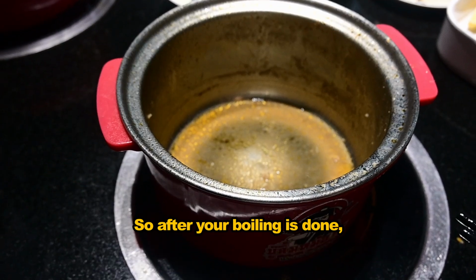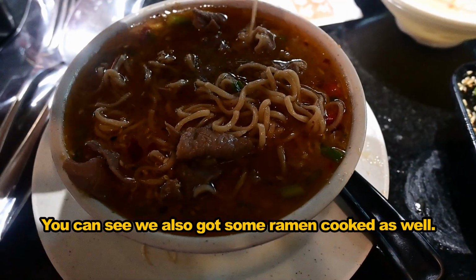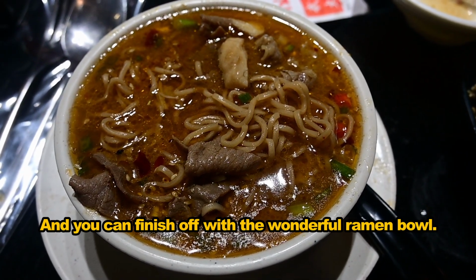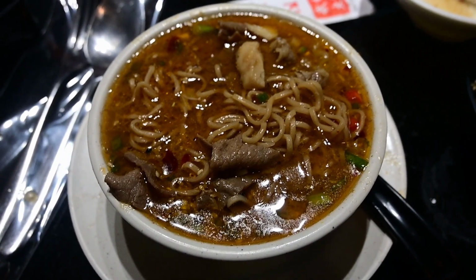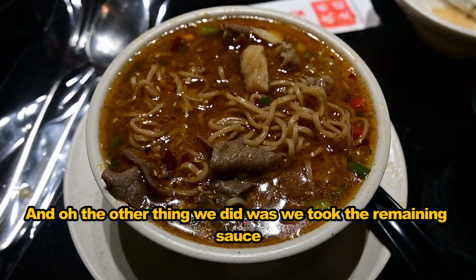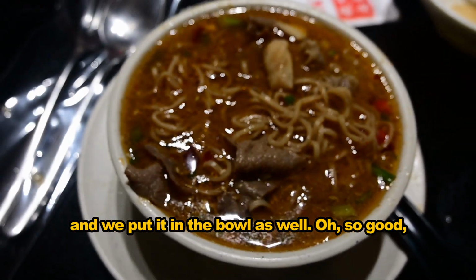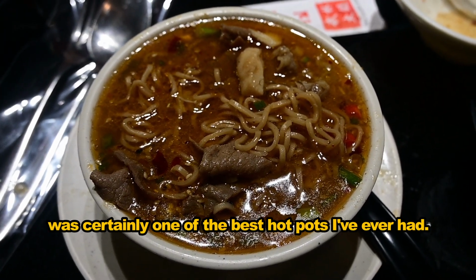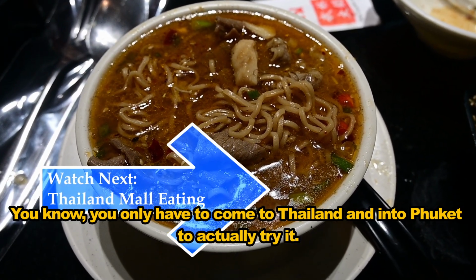So after your boiling is done, what you do is you pour in the soup into your bowl. You can see we also got some ramen cooked as well. Some of the extra meat, mushrooms, whatever was in the soup. And you can finish off with a wonderful ramen bowl. So tasty. You can really feel the effects of that lemongrass flavor in there right now. And the other thing we did was we took the remaining sauce and we put it in the bowl as well. Oh, so good. This hot pot was certainly one of the best hot pots I've ever had. You know, you only have to come to Thailand and into Phuket to actually try it.